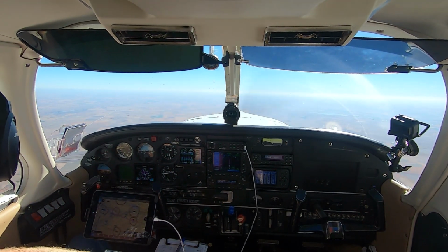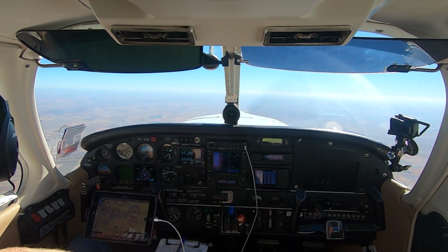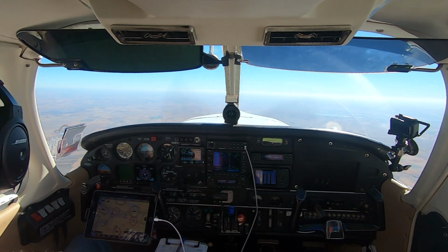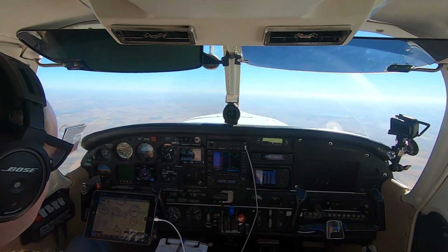So a good first leg on the way home. Navigated the mountain successfully. Now we've got nothing but flatland on the way home.